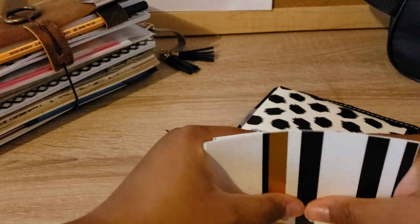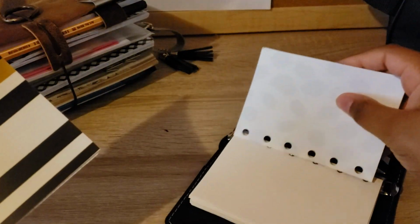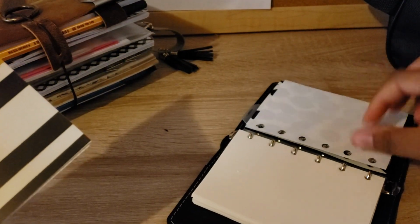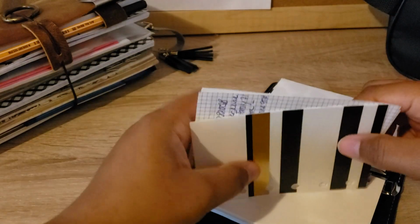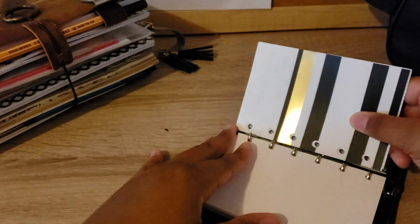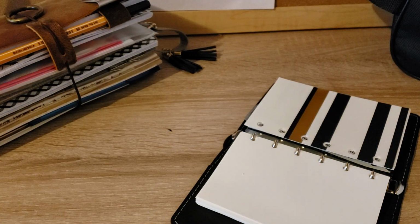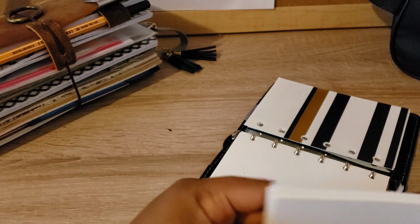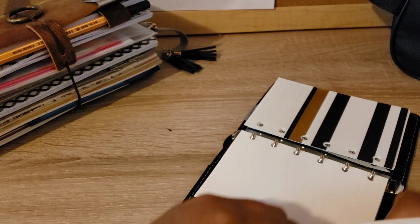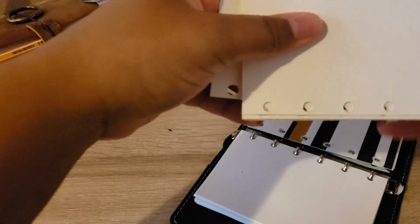Thought I would go ahead and set it up as so, and something's not aligning here. So I kind of took these inserts out of my Filofax Domino, and I really hope I didn't show anything right there. And I took these inserts out of there to put in here, and I actually took these out just now so that I could show you guys this setup.